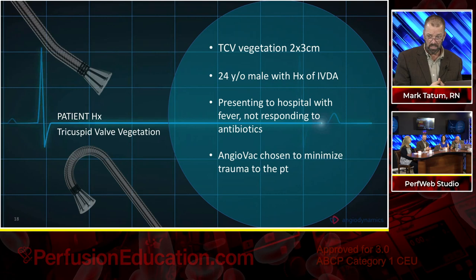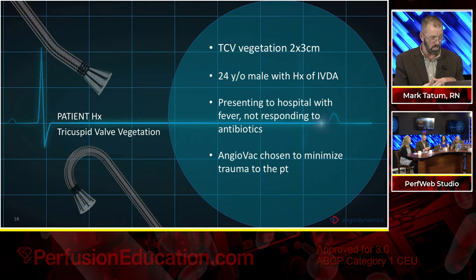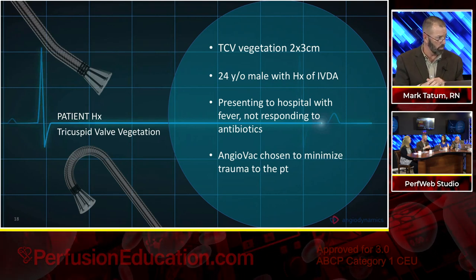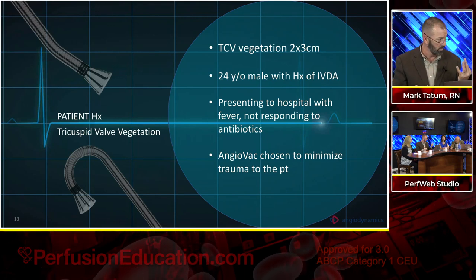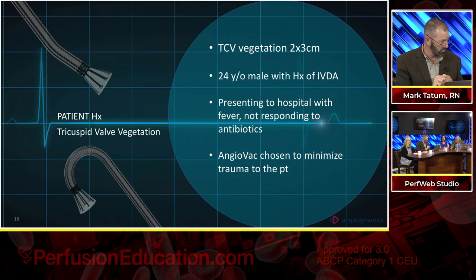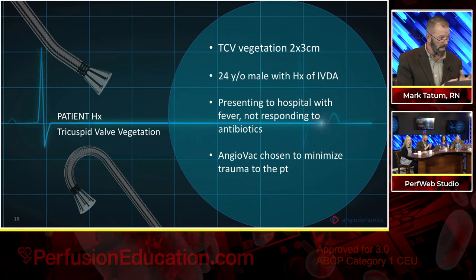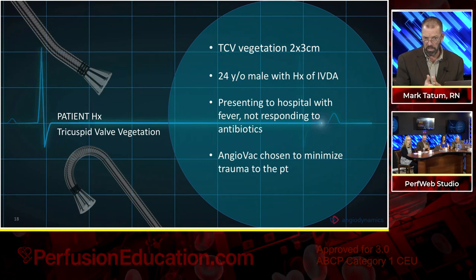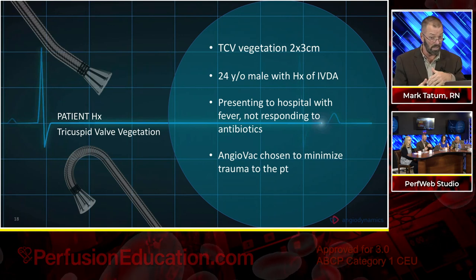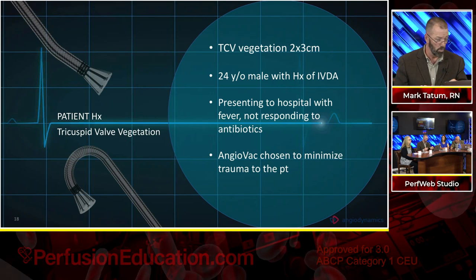When you look at pacer lead infections, the recommendation with HRS 2017 is 100% removal of all the device hardware and leads within 3 days of the identification of the infection, and leaving it in past a week or 2 weeks, I can't remember which one it was, increases your mortality rate significantly. It actually has a class 1B recommendation for removing it all.